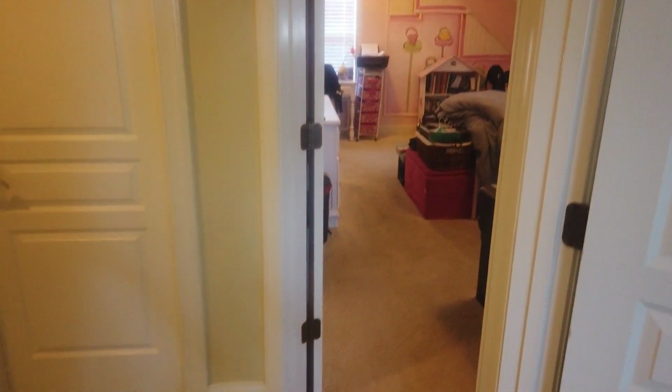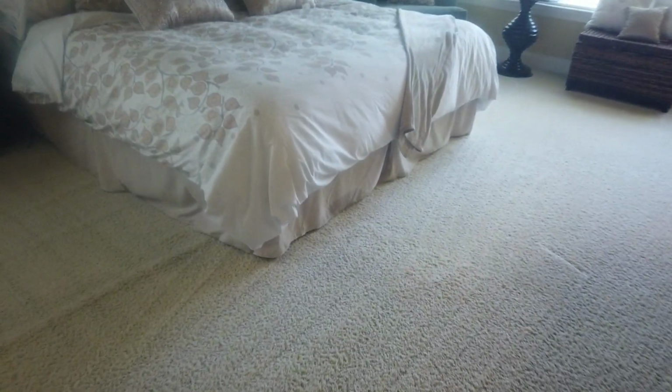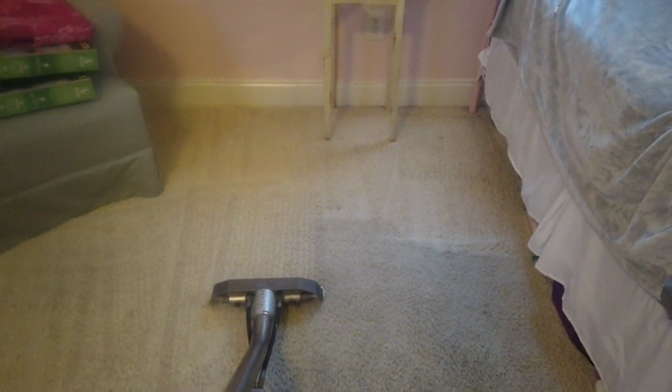What I'm gonna do, guys, once I get to the girls' rooms, I'm gonna call the customer up, let them take a look at it, because I think that's probably the worst room out of all of them. All right, guys, now I'm on the daughter's room, and look at that.